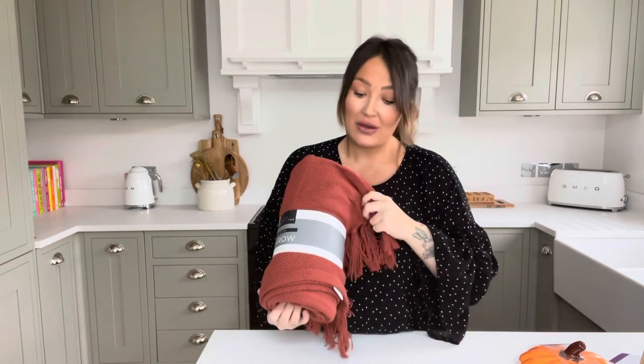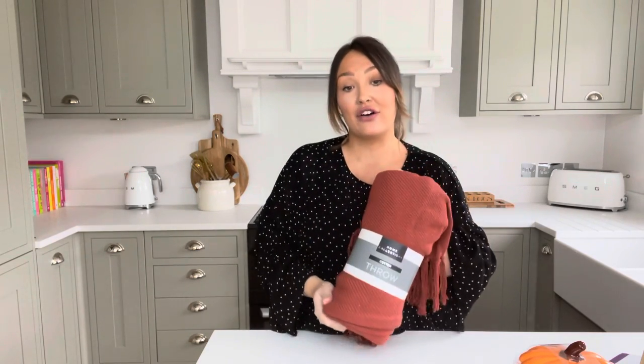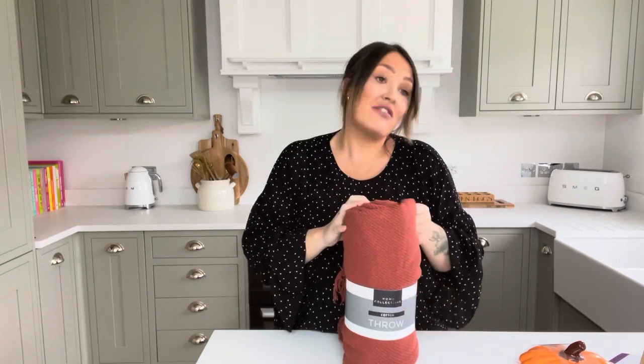I couldn't believe it. They've got them in a silvery grey, a bit similar to the basket I've just showed you. And they also have it in cream. So I picked this one up because I thought over the arm of the sofa, it's gonna add a little bit of an autumnal feel and a little warmth. And we love having a blanket.